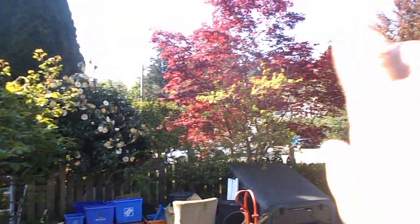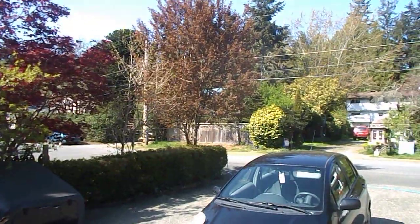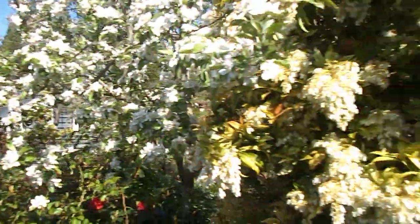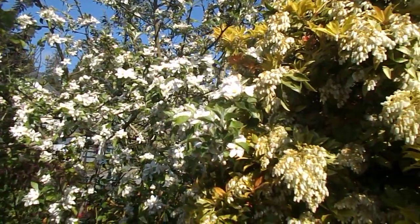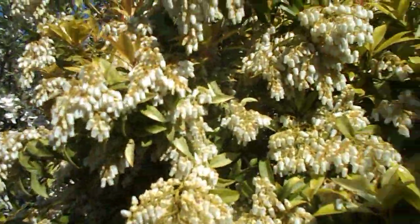Everything is blooming. The Italian plum bloom, the serviceberry, the grape is just coming out in leaves. And there it is. This side of the front of the property is the food forest. And here it's lilacs, apple blossoms, and Fountain of the Valley. It's a bit of a flower show.